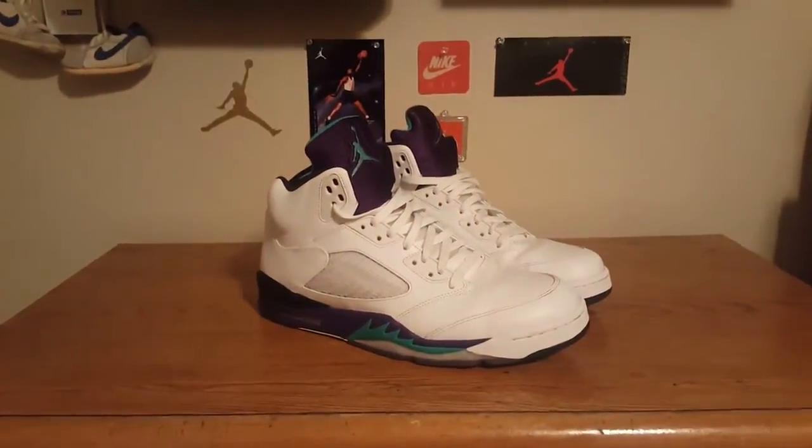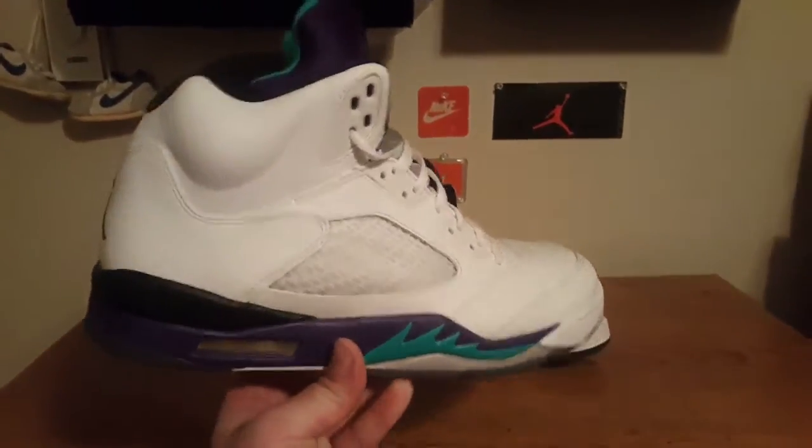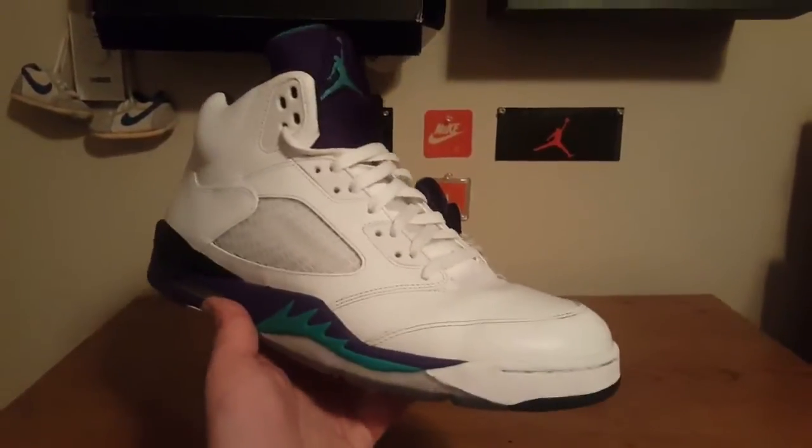Next up, classic shoe, classic colorway. Jordan 5 White Grape. Very dope shoe. One of my first 5s I ever got.